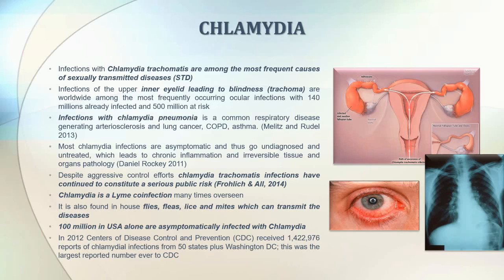It's assumed that 100 million in the USA alone are asymptomatically infected with chlamydia. And in 2012, the CDC received 1.422 million reports of chlamydia infections from 50 states plus Washington, D.C. And this was the largest number ever reported to the CDC, so the numbers are unfortunately even on the rise.